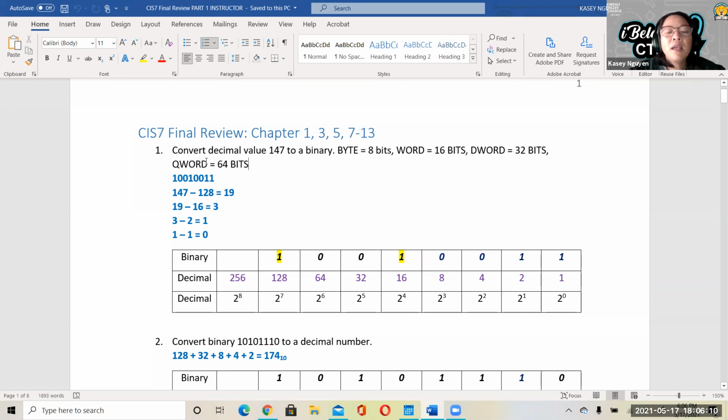Okay, so in question one, it asks you to convert decimal value 147 to binary, and we want to express this in byte. We can use the subtraction method, or if you prefer the division method, that will be fine. As I illustrated here, we're using the table or the scale for the conversion. You would start with 147 and look at the scale. What's the largest number you can subtract?